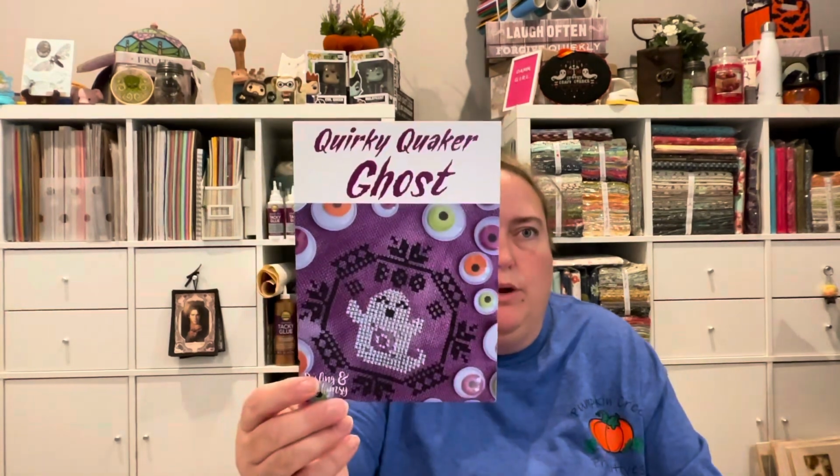So that is the first small, and I already have my second small picked out, and it's already in this bag too. And it is the Quirky Quaker Ghost, and I'm going to do it on Evil Queen.